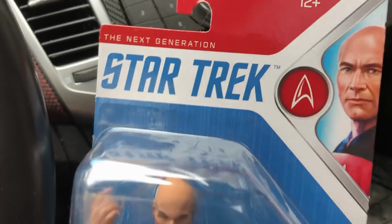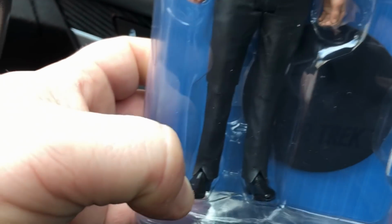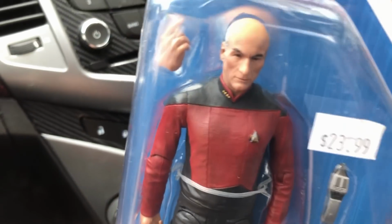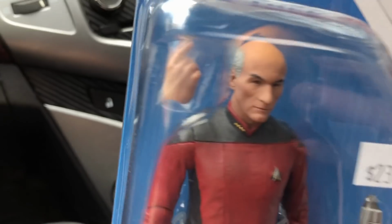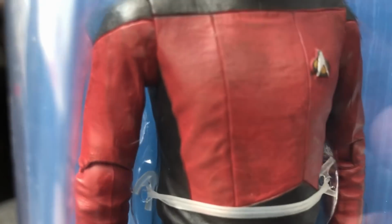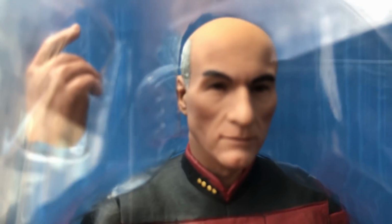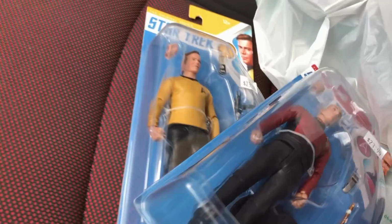And I also picked up Picard as well. They had both of them. They only had like one Picard that I could see though, and they had about 10 Kirks. So Picard here, he comes with the phaser and the flute and the engage hand, but the styling on these is fantastic and the likenesses are really good. So yeah, those are the two that I picked up today.